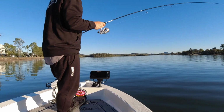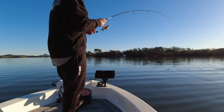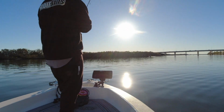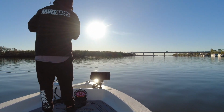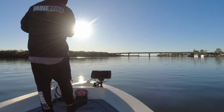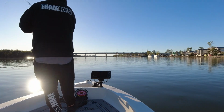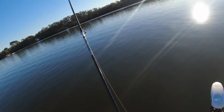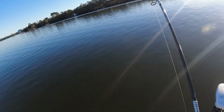But it feels decent. Yeah, it feels like I'm not really going to do much with him other than ride him out. Yeah, I think he's big, man. I honestly think he's big. Felt him, I saw him. I got one clunk on him. Oh, coming up. What's going on there? Big mullet? Did a mullet eat my lure?